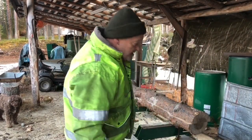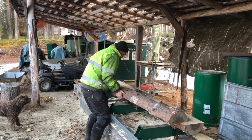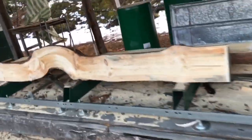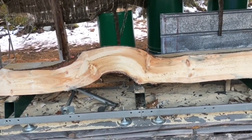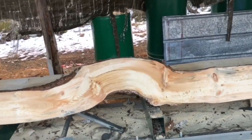That may have gone a bit easier than I expected. Look at that. Oh yes, this is going to be awesome. Look at the grain on this. That's exactly what we wanted. Fantastic. Right, well, it's cold enough to make my hands cold out here. Let's get that in the shop then.